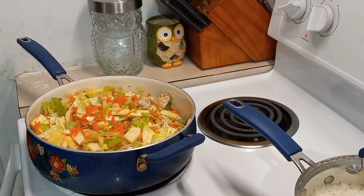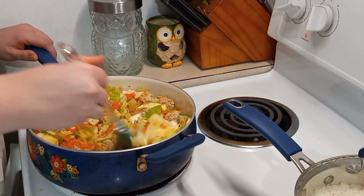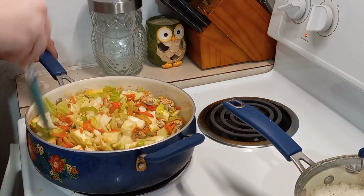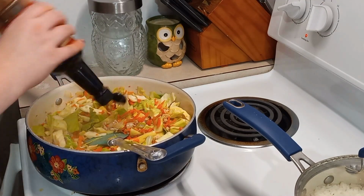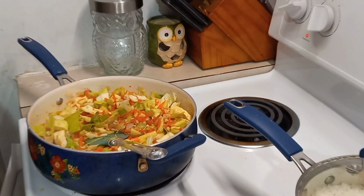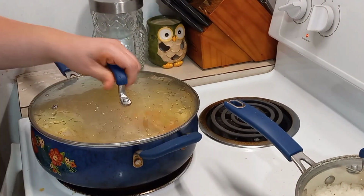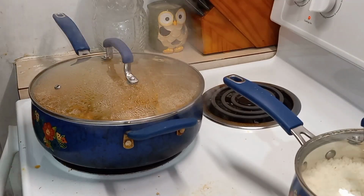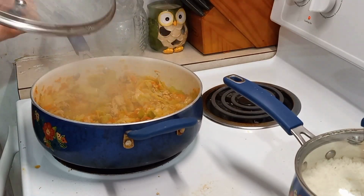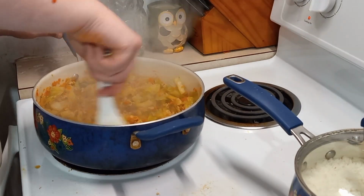On the side, I've cooked 2 cups of rice, and I just do a 2-to-1 ratio on this stovetop. So I did 4 cups of water and 2 cups of rice. I brought it up to a boil, and then I put a lid on it and turned the heat to medium low. And then I turned the heat completely off, but left the lid on for another 10 minutes, and it turns out perfect each and every time.